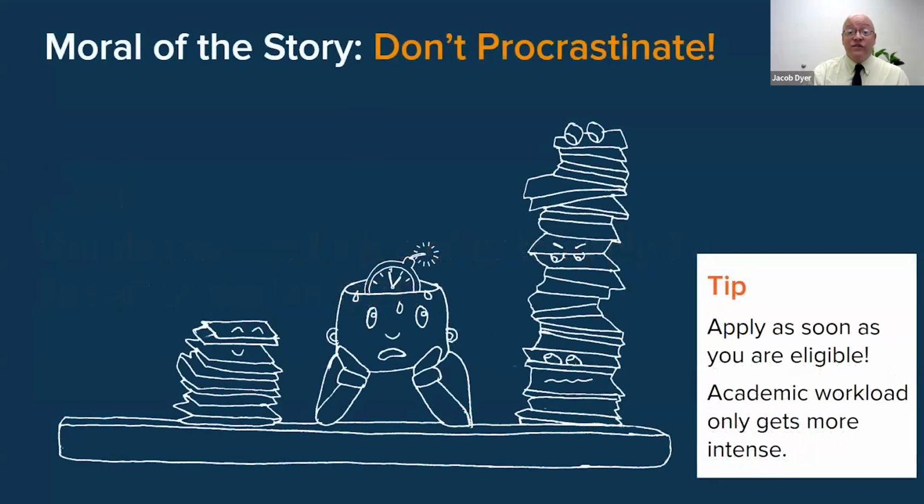So the moral of the story is really, really straightforward. Do not procrastinate. Don't wait. Put in the application if you're applying for OPT for the end of this term. Get it in on Saturday, this coming Saturday. We are waiting for a big rush of applications for OPT, and we're ready to take them on. Apply as soon as you are eligible.